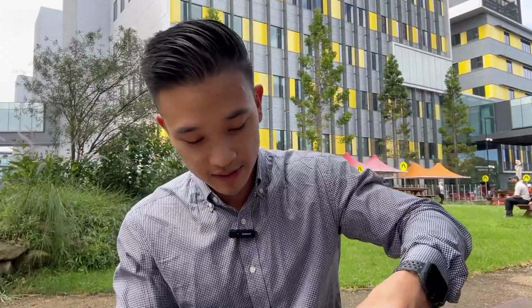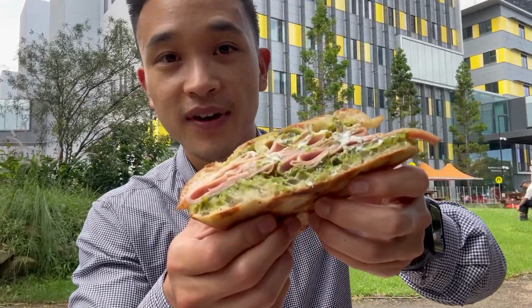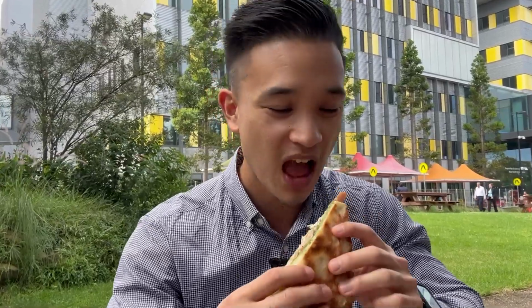To the point of lunch though, and I'm absolutely starving, have a look at this Mortadella pistachio focaccia that I've got here. As I've said, I've been thoroughly impressed with the hospital food offerings. My favorite places to go are definitely St. Vinny's because they've got Darlinghurst around the corner. But generally, most of the hospitals, the on-ground cafe is amazing, and Royal North Shore is no different. I know there's a massive focaccia craze going on at the moment, so let's dig in.